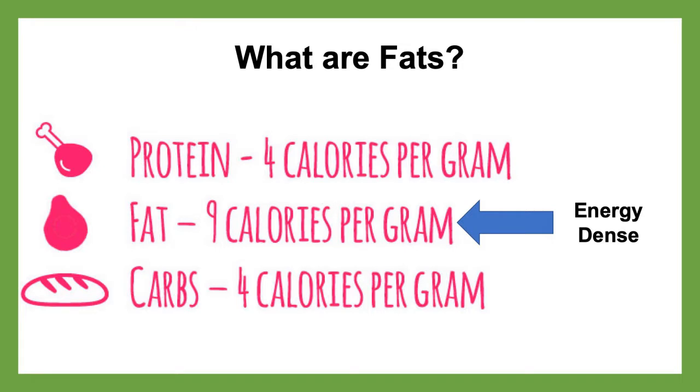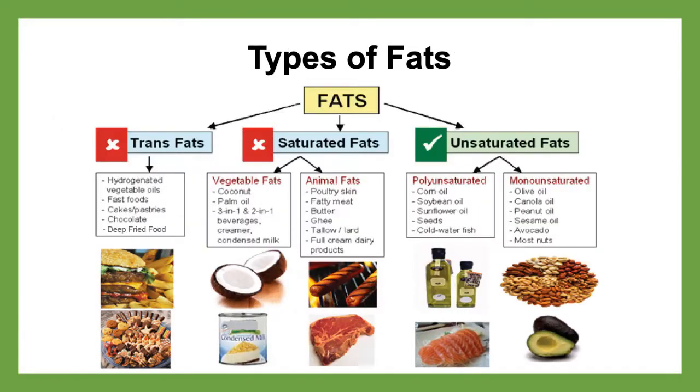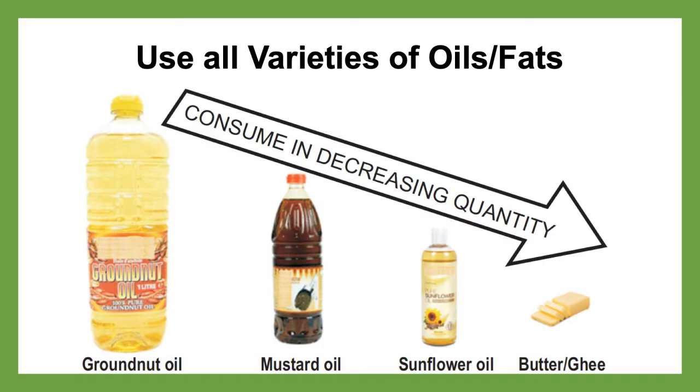What are fats? Fats provide almost double the calories for the same amount of carbohydrate or protein ingested, thus they are more dense or high-calorie energy sources. Unsaturated fats found in fish, nuts and vegetable oils such as groundnut oil, mustard oil, sunflower oil, safflower oil, olive oil, rice bran oil are healthier as compared to saturated fat which is present in butter or ghee, red meat, poultry, pork and cheese. A ratio has to be maintained for both in the diet.